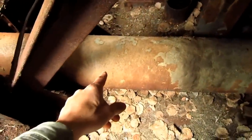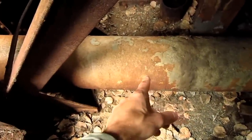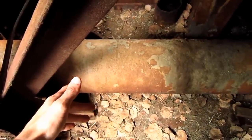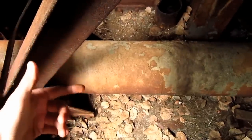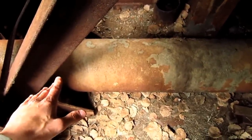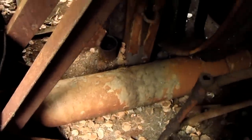Here you can see the walking shaft, which runs across this machine and connects on each side to the two eccentrics. And when this machine is engaged into the walking mode, this is what will rotate the eccentrics, which in turn will push the shoes down onto the ground and walk this machine. This shaft is operated by a jaw clutch.